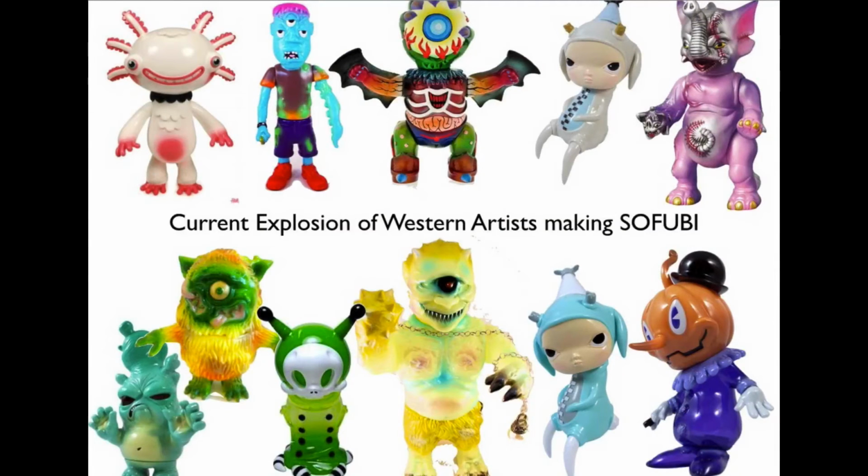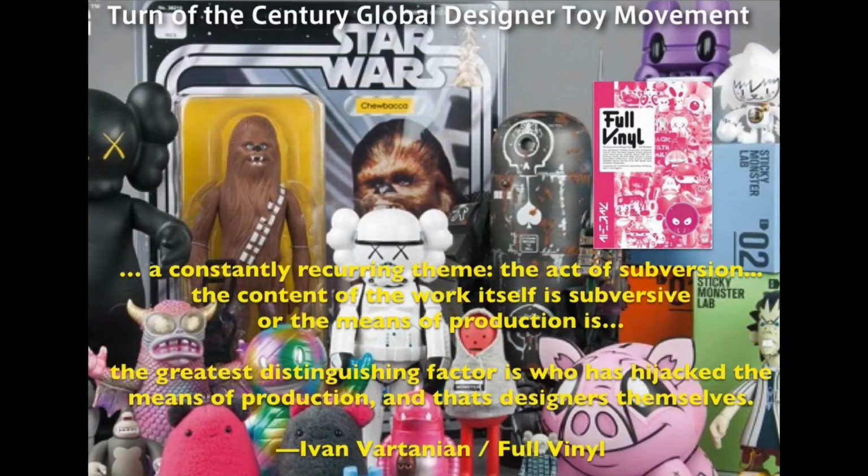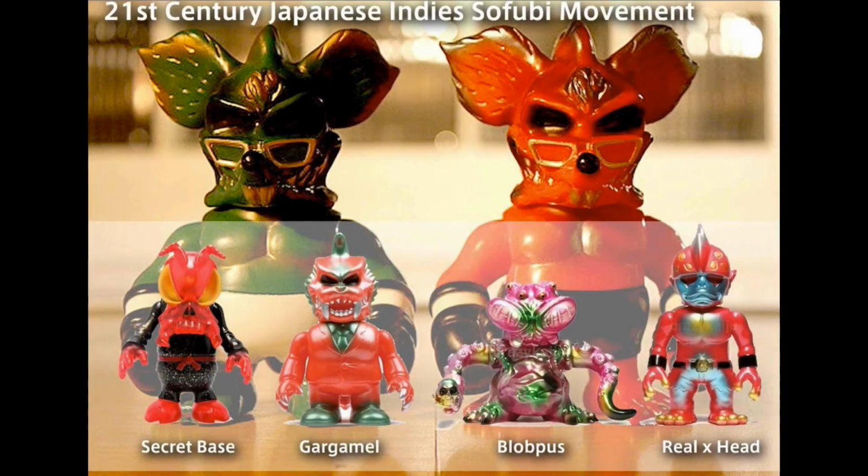And there's currently an explosion of Western artists who are making toys using this 20th century production process. There are a lot of Japanese artists making it as well, but there's just a plethora of different artists making those kinds of figures. And I think people might know that at the beginning of the 21st century, there was a boom in the designer toy movement. I really like this quote by Ivan Vartanian from this book, where he talks about how the designers have sort of jacked the production process. That first took form in the early 2000s. There was just a handful of artists who, instead of making toys like were made in the 70s when they were kids, made their own original characters using this process.